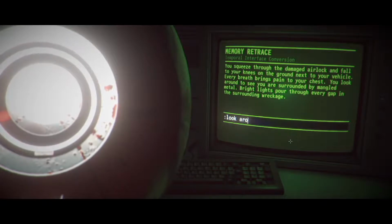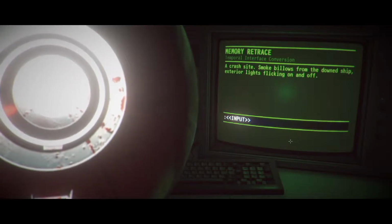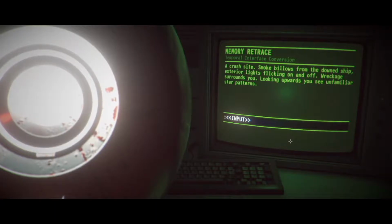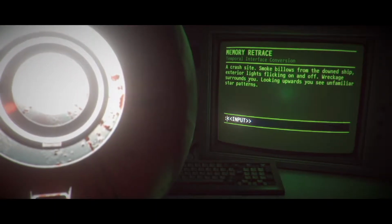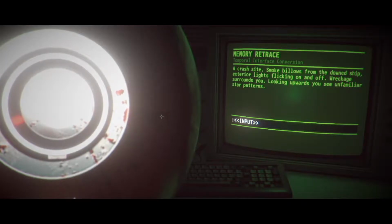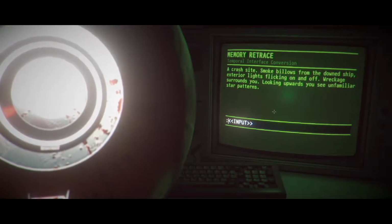Look around again, it's always a good place to start. A crash site. Smoke billows from the downed ship, exterior lights flickering on and off. Wreckage surrounds you, looking upwards you see unfamiliar star patterns. So, from what I gather, we're playing through the memories of this thing, which was quote-unquote an organ of some other being, and this is a memory of it crashing on probably Earth, I assume.